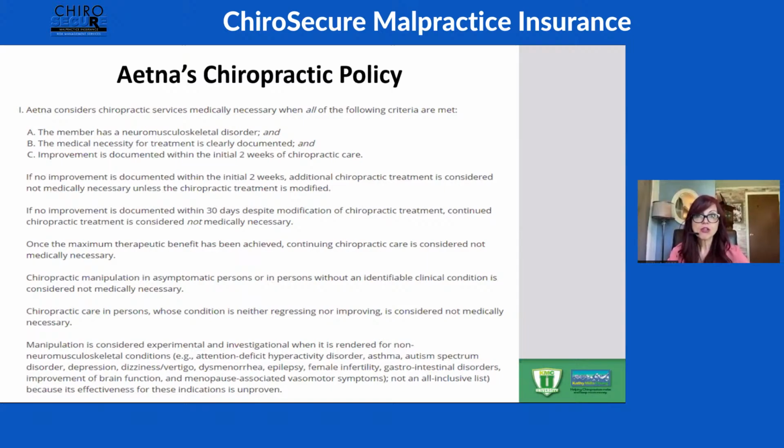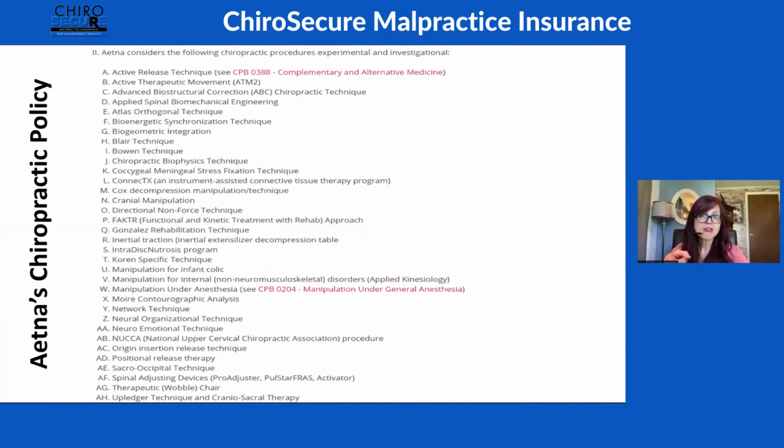Everybody hold your breath. Think of the techniques that you use in your office, because I may be about to shock you half to death. This is their list of experimental and investigational services. Find yourself on there. Practice I was last with: Atlas orthogonal, Corin technique, sacro-occipital. We used a pro adjuster. We used a Cox decompression table. We used Webster. Look at this. This is what they consider. So if you're billing to Aetna today and these are your techniques, think again, go pull their policy.